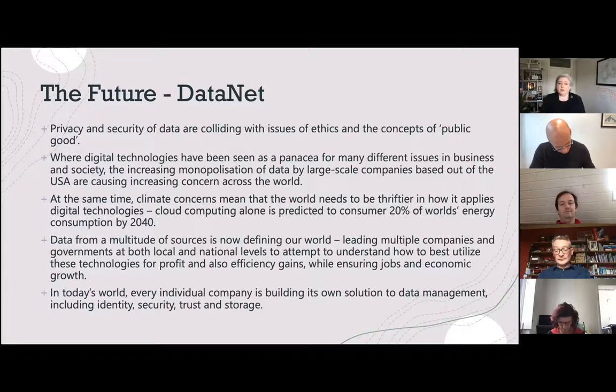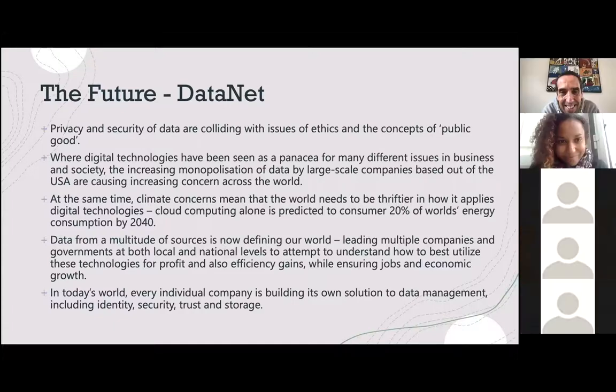And at the same time, climate concerns means that the world needs to be better in the way that it applies digital technology. So, you know, some estimates put cloud computing alone, just cloud computing, as predicted to consume 20% of the world's energy by 2040. That's an incredible amount of energy. And so we need to be really thrifty about the way we work with data. We can't just continuously pick up data sets and copy paste all the time.